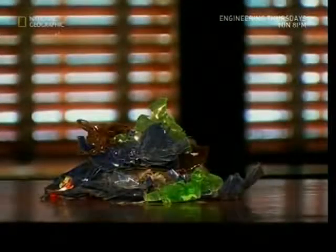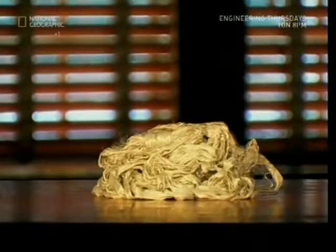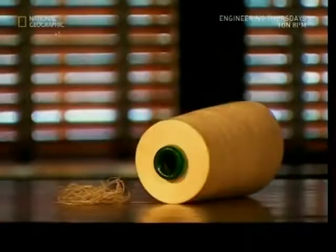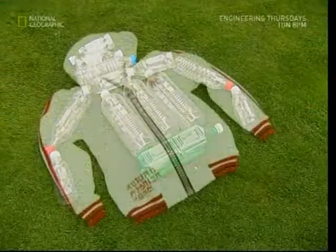So what started out as your rubbish was carefully sorted, then shredded and turned into cloth. That cloth was shredded into fluff, spun into thread and turned into fashion, from plastic bottles to polyester clothing.